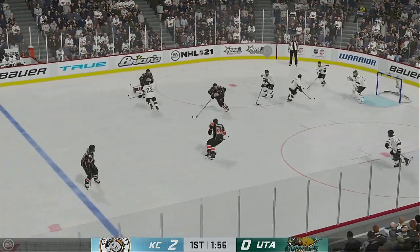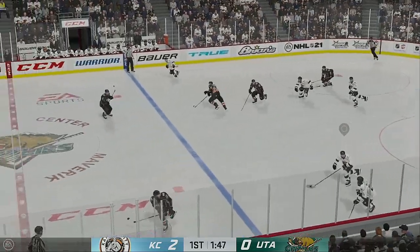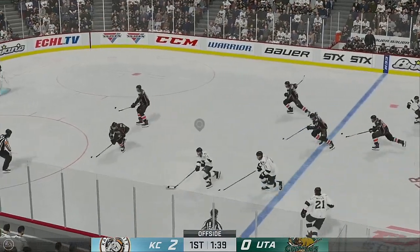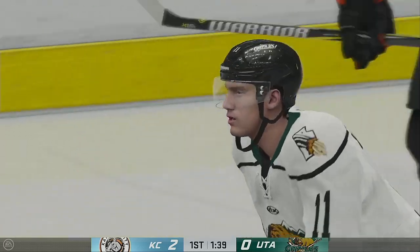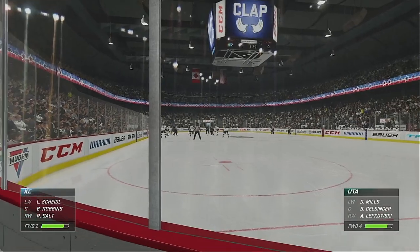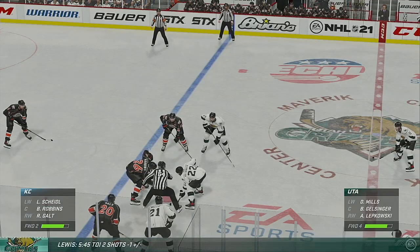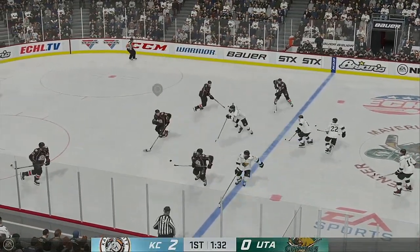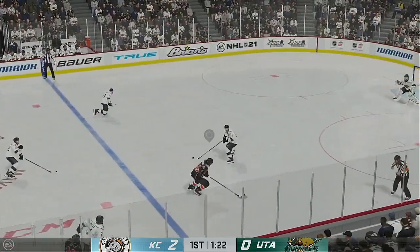Utah's got the puck along the boards, looking for space inside the D zone. Working the puck deep inside their own end, and he'll take a moment to regroup back at center. Offside is the call, and we'll have a faceoff just outside the offensive zone. Puck has dropped and we are back underway. The Mavericks have it from their own end. Carries the puck up through center.